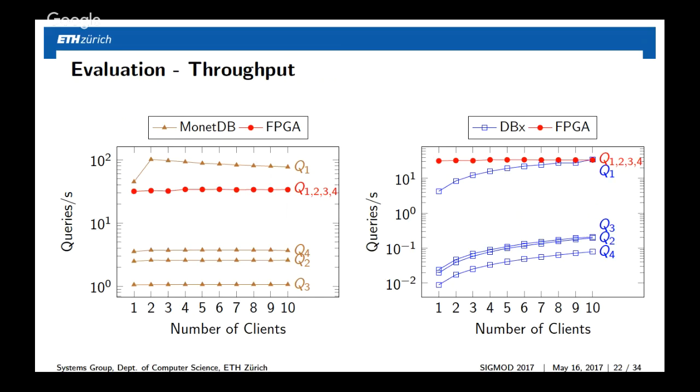On the other side, we again have this commercial row store, and in that row store, only one thread is used per client, and therefore the performance increases with the number of clients. And we see that only for this simplest query, this database is able to match the performance of the FPGA. And maybe you wonder why we actually compare against 10 clients here.